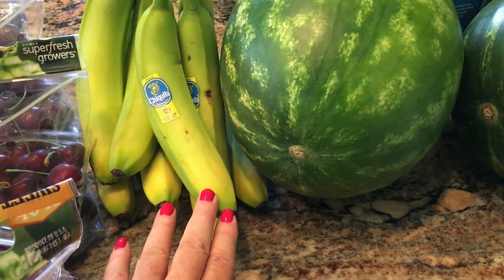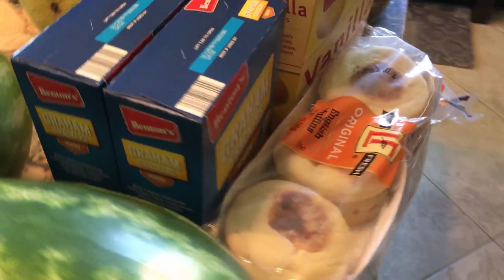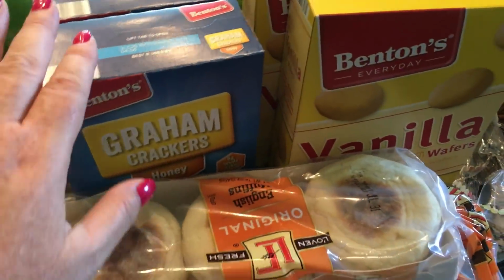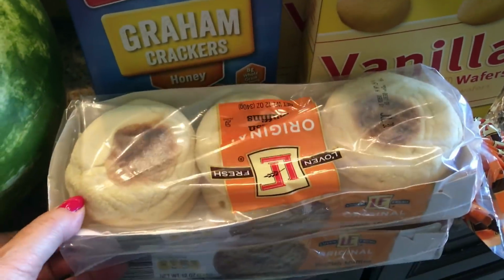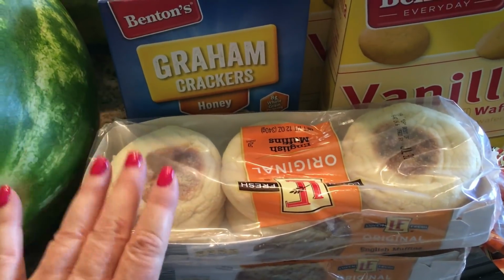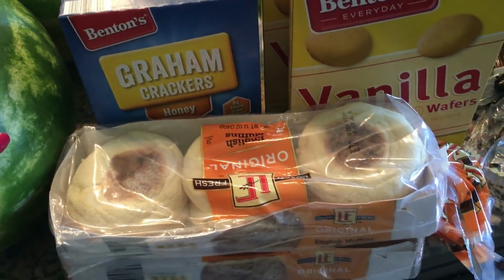We got some bananas, 3 watermelons, and then I got some graham crackers and vanilla wafers for some desserts that I'm making, 2 packages of English muffins. So that was the Aldi haul, and I'll give you the totals at the end.